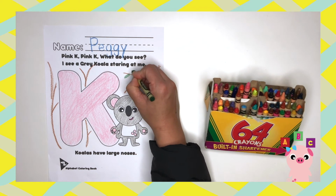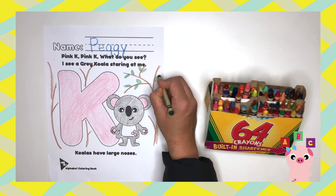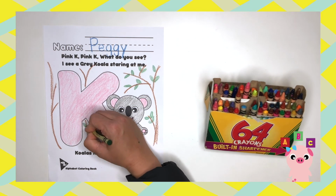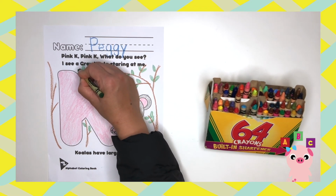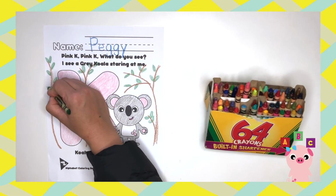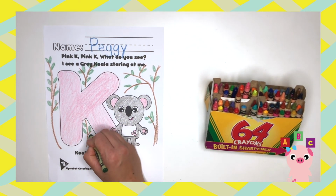We're going to draw in leaves all around the branches. This way the koala looks like it's in the forest. It really sure makes koala look like it's in his own habitat.